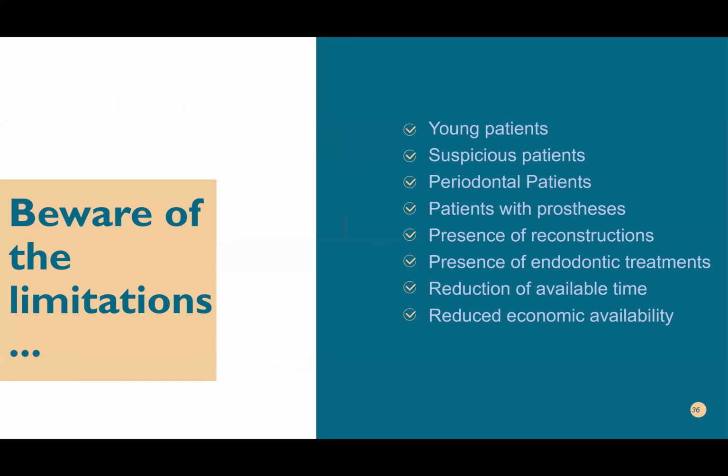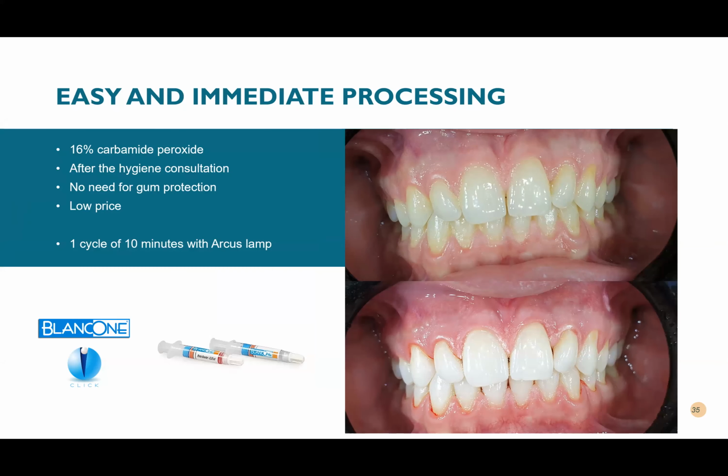And a funny story: when I first used the click, the GBT, I tested it with one of my dental assistants. She always wanted to do a whitening, but she had a lot of recessions and a lot of sensitivity, so it wasn't possible. The representative kept saying there's no pain in my treatment, and I was a little bit skeptical. So I used it with this dental assistant, and no pain at all.